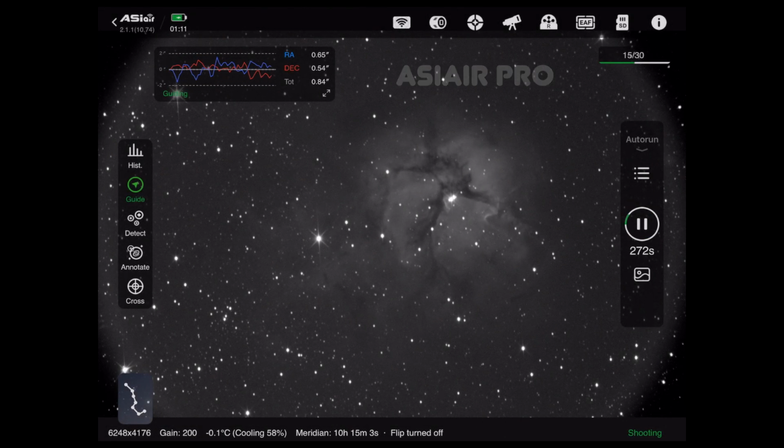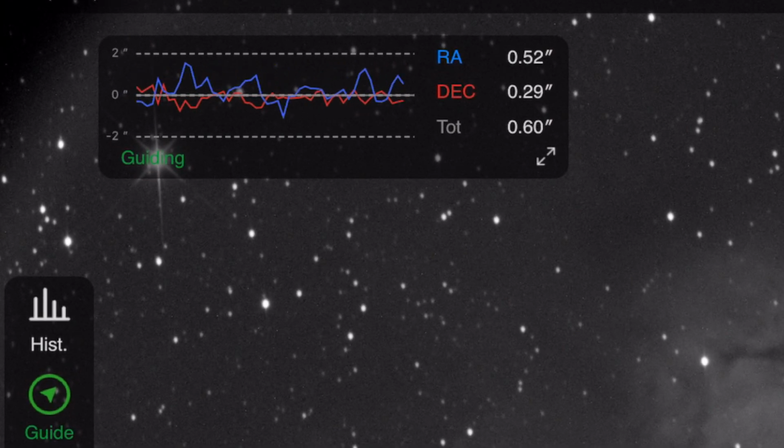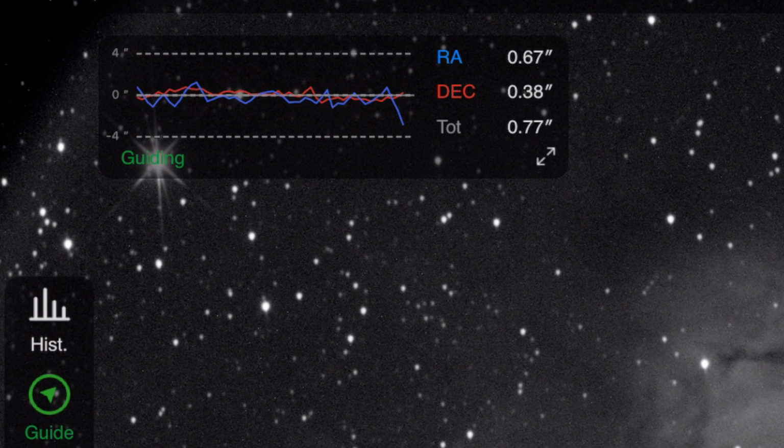So the warm summer nights in Central Florida don't make for great tracking. We generally get thunderstorms almost every afternoon and evening, and it tends to keep the atmosphere very turbulent. Unfortunately, in the sessions capturing data on M20, the Trifid Nebula, the bubbling and boiling atmosphere made our guide stars wobble throughout the session. The tracking was all over the place.